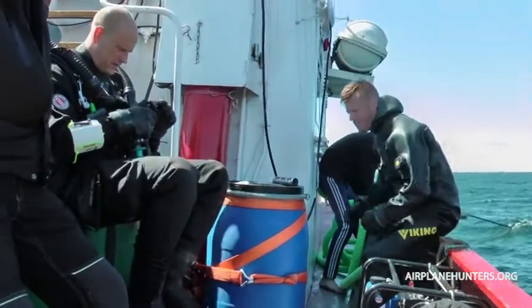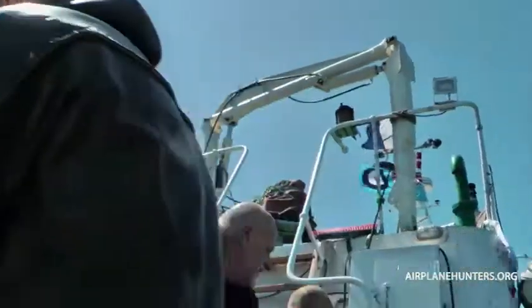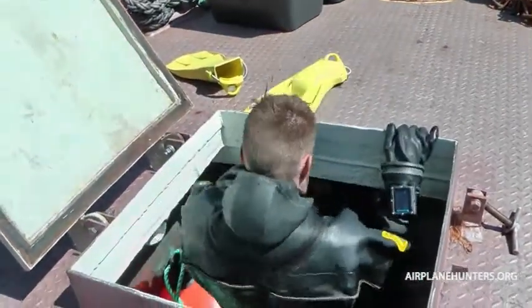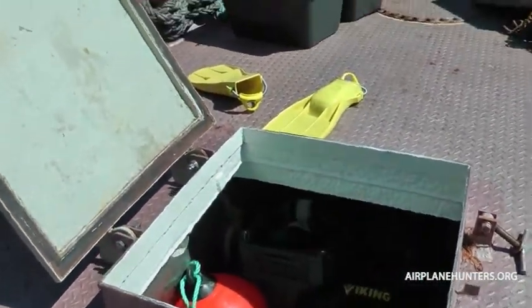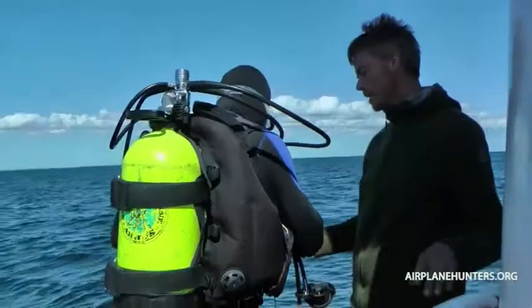So you can see that the ladder is kept like 35 centimeters from the ship hull so that the fins will not go into the side of the ship when you climb. Yeah, definitely. And, you know, safety, I'm really concerned about that.